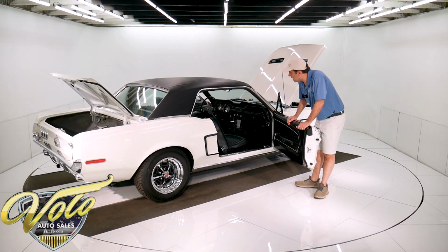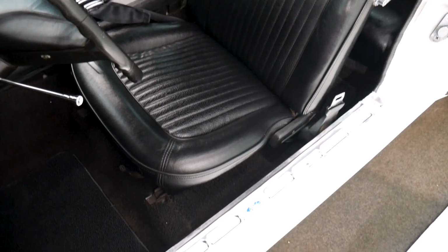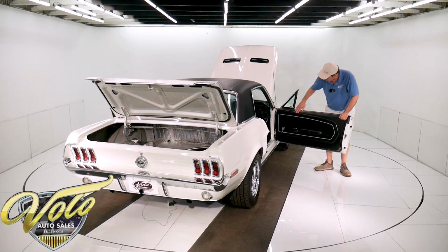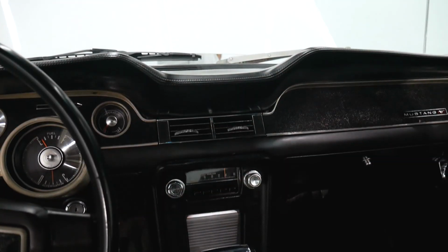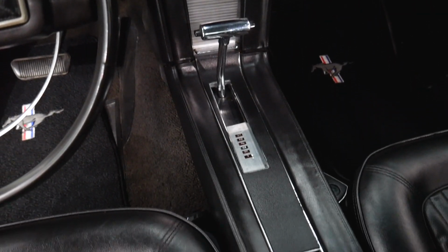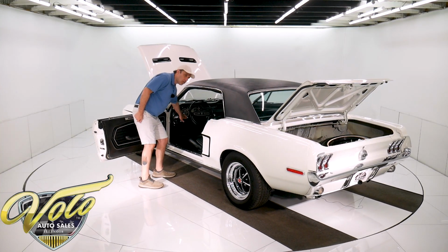Interior's in real nice shape. All the upholstery, the seat cushions, headliner's mint, the visors are mint, carpets are real nice, has new embroidered floor mats. All this is real nice. The metal's real good. It has the full deluxe console. They call it the garage door. It has a little chrome garage door that opens. It's a little compartment in the front of it. The light comes on. The instrument bezel, this is a chrome plastic.